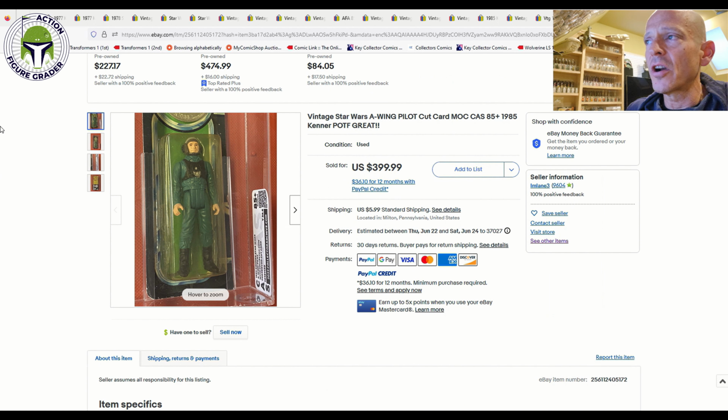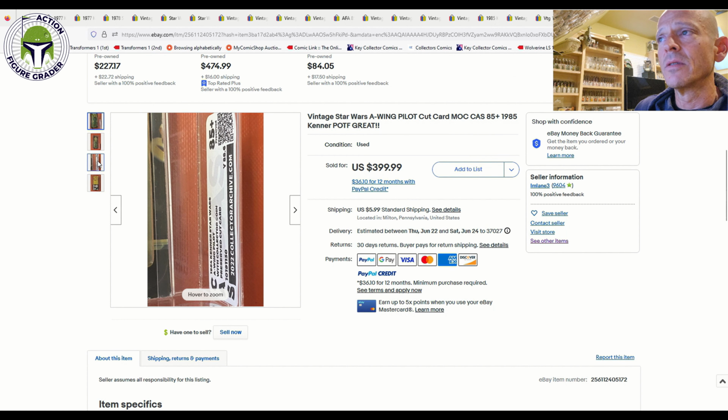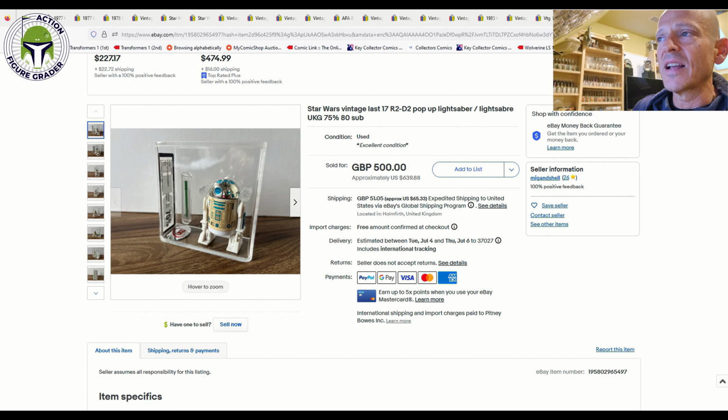Here was a cut card graded CAS 85%. So these are preserved graded cards that CAS does. UKG does this as well. AFA does not do this. So this was still just like a cut card with the coin inside, still mint and sealed inside that blister, and it was graded 85 plus, and that one sold for $400 plus $6 shipping. But I don't collect cut cards, as you guys know, but that's a pretty nice high grade example for $400.